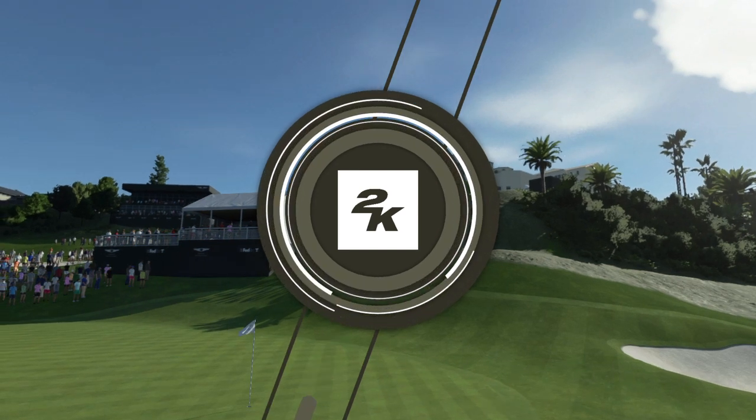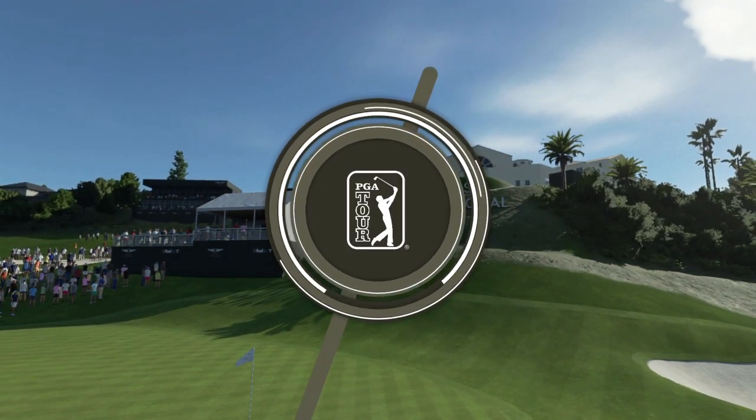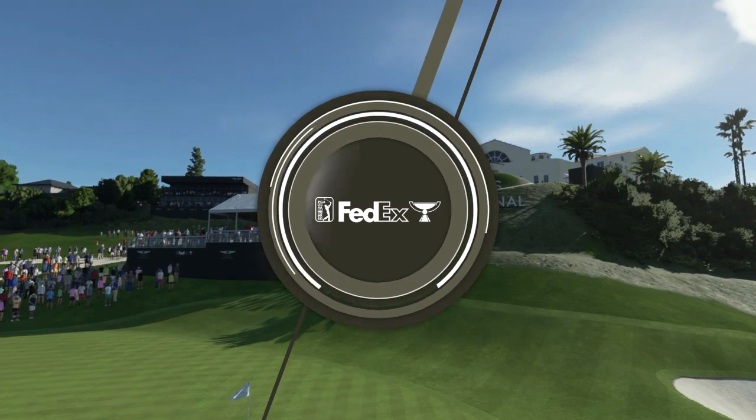2K Sports, in association with the PGA Tour, is proud to bring you the season-long race for the FedEx Cup.